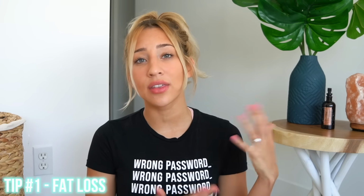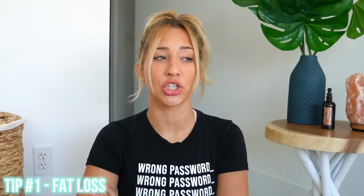So number one, we have got fat loss. Fat loss is obviously the most important thing. It is not the only thing. There are a lot of other things you can do. But fat loss is pretty important because if you've got a lot of fat stored around your belly, it's going to be very hard to get it really flat. Bloating and the amount of fat you accumulate around your belly are two different things, but fat loss will still help a lot. And it's pretty self-explanatory.